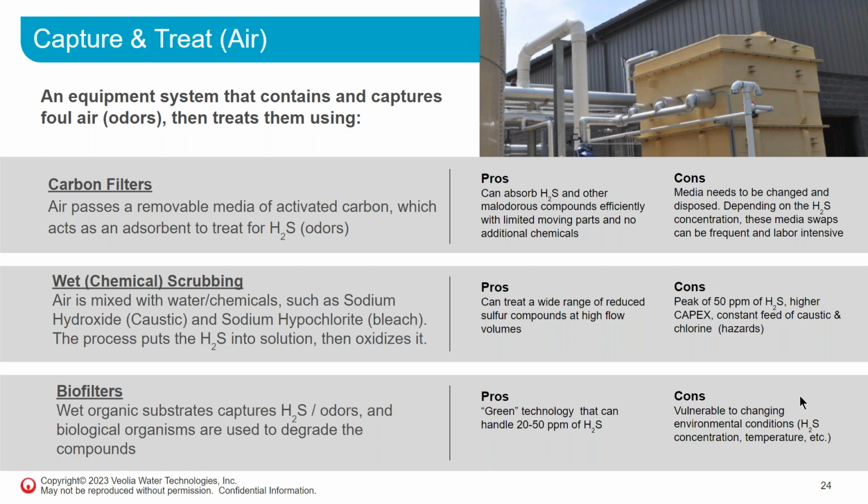One of the downsides is they do not handle load swings very well. The bacteria establish a very happy environment, and if we change the volume of H2S coming in either much higher or much lower, we can affect the bacteria living there.